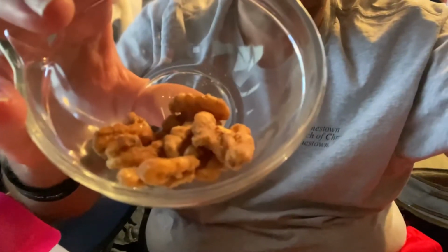All right, so this is half of a serving. Let's see if I can show you better. So that's half a serving. And this is the maple glazed. They're candied walnuts and they're really good. I don't taste a whole lot of maple though.